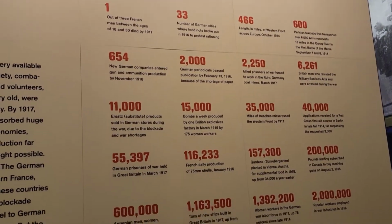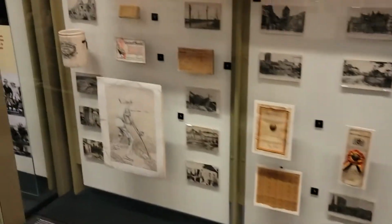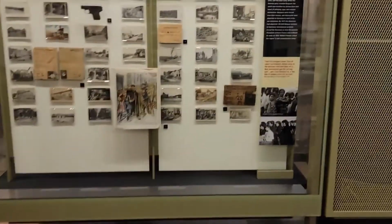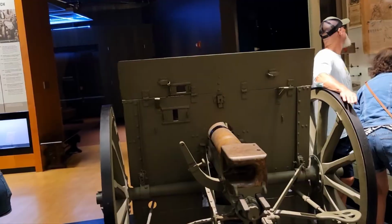Here's a wall of all the losses and numbers of losses of people who fought in World War I. And then the women also made the food. Women made the food and made the contributions. And there's some more photographs here. And then I'm gonna stop the film here and then we'll go on.